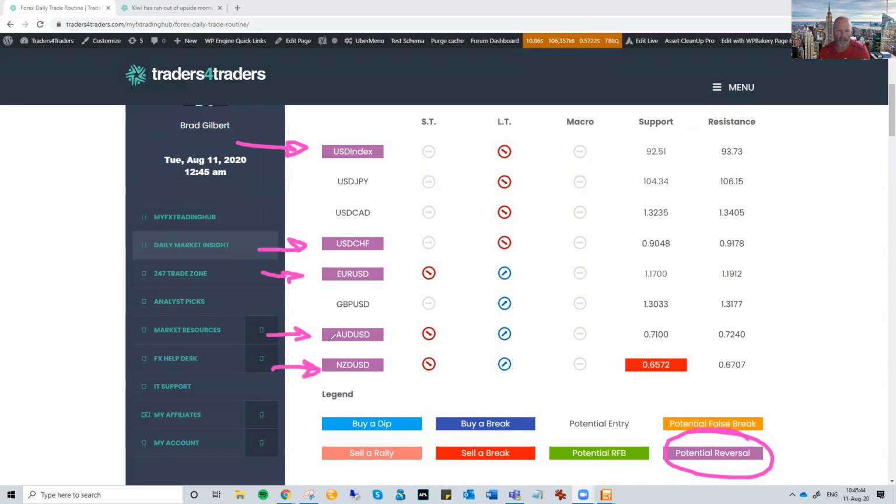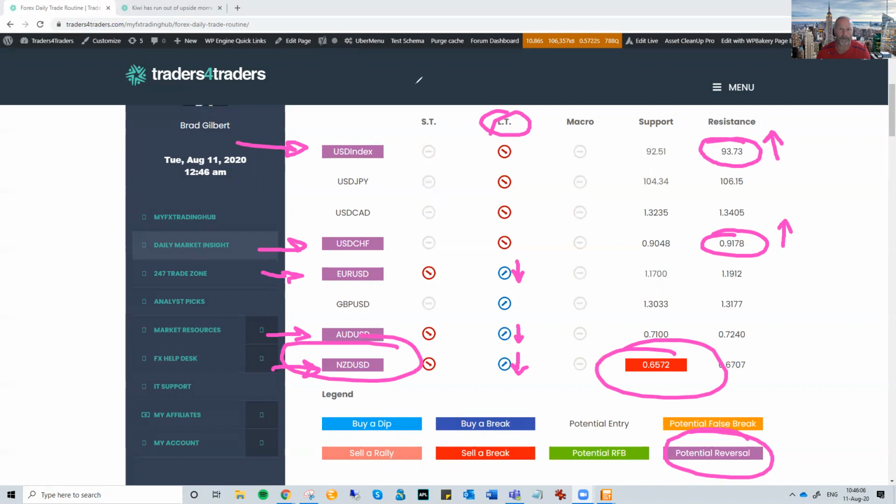Now, the dollar has been going down. If it goes up just a little bit higher, the dollar index, we should see dollar Swiss kick into the top side as well. And that will be the catalyst for some of these longer term levels to break, especially Euro and Aussie and definitely the Kiwi. The Kiwi at the moment, and I'll give you a look at the charts, looks like it's got the best setup and a breakdown through 65.72. To me, it looks like a pretty good opportunity.